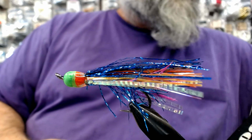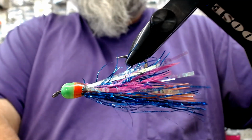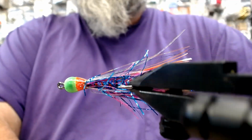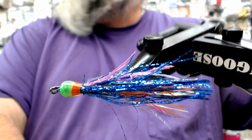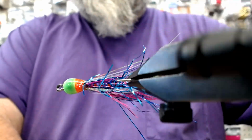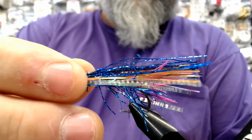So let's go down. I'll give you guys a quick, slow roll here. So this is a Dobie Coho Crusher. And wow, that just barely fits in the camera. How's it look? Does it look pretty good? It is so sexy. Dead sexy. Okay, so the show must go on.